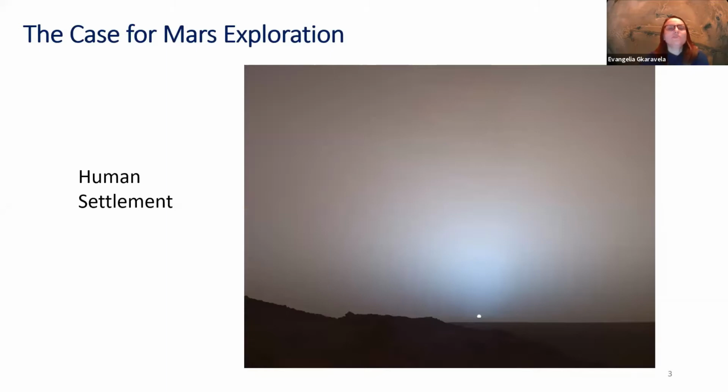Here we can see a picture that was captured by the rover Spirit, NASA's rover, and it is a stunning view as the sun sunk below the rim of Gusev crater on Mars.